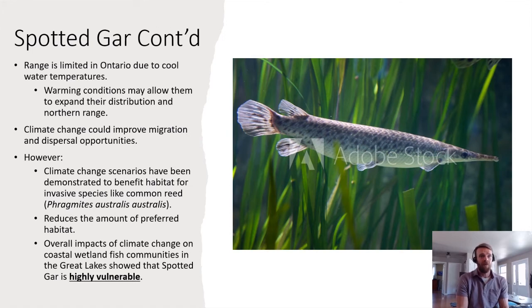However, and conversely, climate change scenarios have also demonstrated that common reed distribution will expand and the range will expand, and this reduces the amount of preferred available habitat for the spotted gar. Also, other studies conducted by Fisheries and Oceans Canada indicated that the spotted gar is highly vulnerable to climate change and the impacts this has on coastal wetlands.